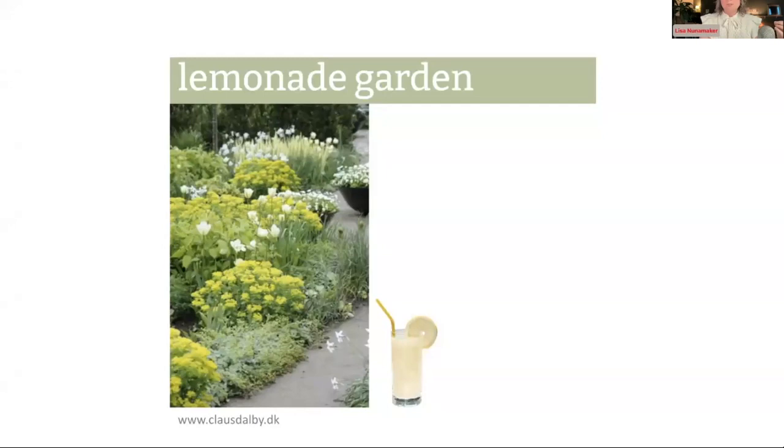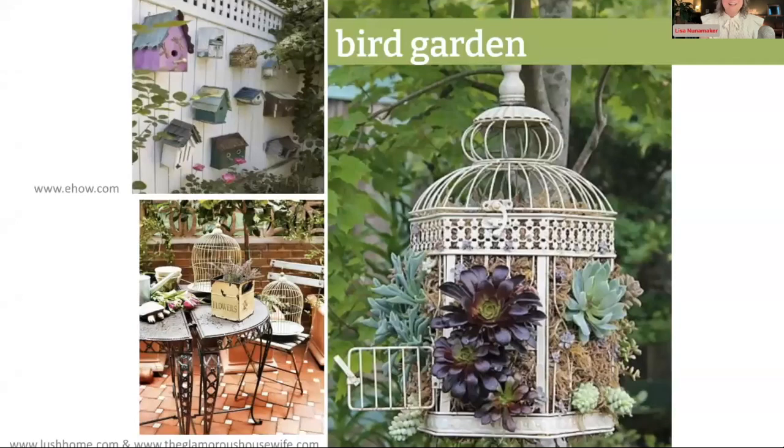So here's some non-traditional gardens that I wrote down. Lemonade garden, which, you know, there's a lot of fun things you can do. Pom-pom garden, a bird garden, and not just a traditional bird garden where you would attract birds. You can do that too, but maybe you would include other fun bird artifacts like bird cages and bird houses and other elements like that.